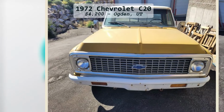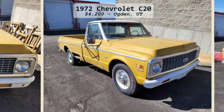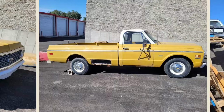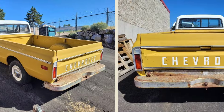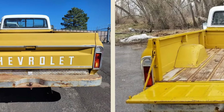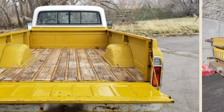Introducing the 1972 Chevrolet C20 Longhorn, a rare 3/4-ton pickup truck. This truck is in need of total restoration but is a great project for a dedicated enthusiast. Under the hood, it houses a 350 engine paired with a 4-speed manual transmission. While it runs and has good oil pressure, there are some fuel delivery issues that may need to be addressed.